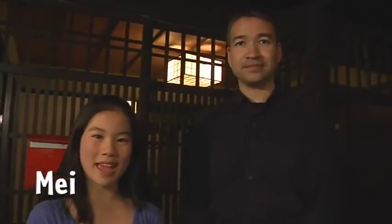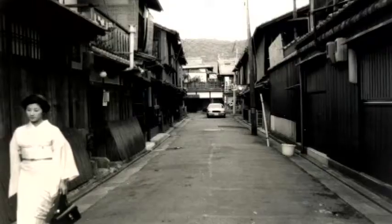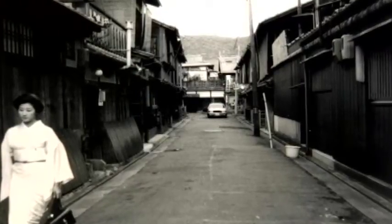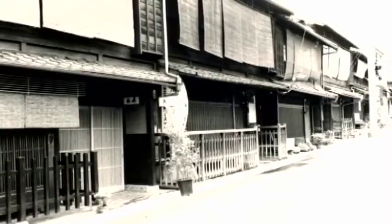Hi, my name is May, and I'm here with Yukio Lippit at the Boston Children's Museum. He's going to tell us what makes this house so special. I'm so excited to talk about this house with you. This is a traditional Japanese house, which means it reflects the way people have lived in Japan for many, many centuries. And as we'll see, it's very different from any house we have here in America.